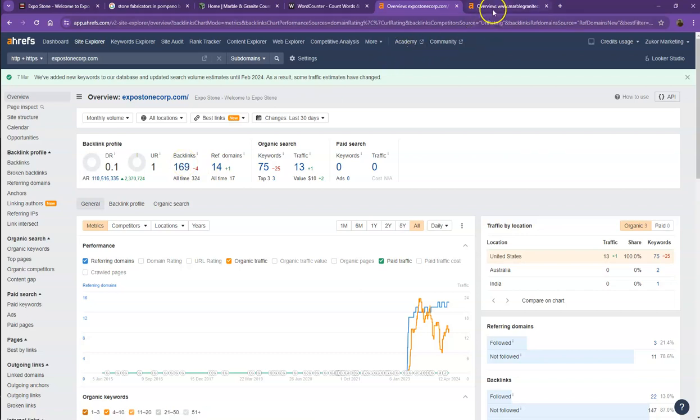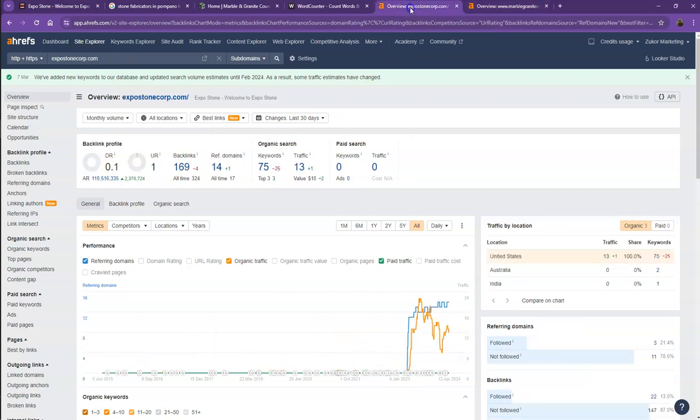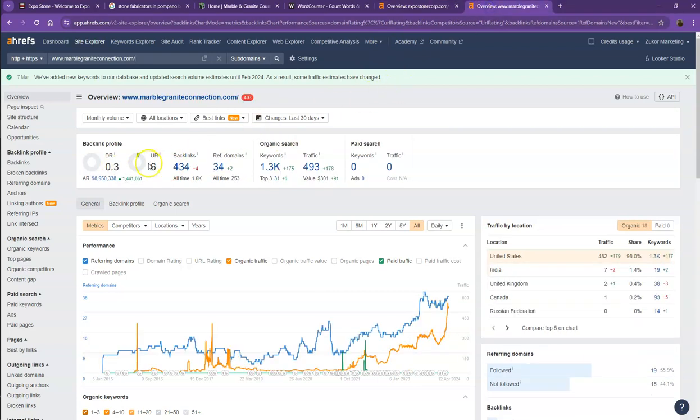Let's also take a look at your competitors' numbers. For their website, starting off with DR and UR, it shows that they have more numbers, which means Google actually finds their website a much more trustworthy and stronger website. And that's because they have more backlinks. They also have more keywords, which resulted in more traffic.